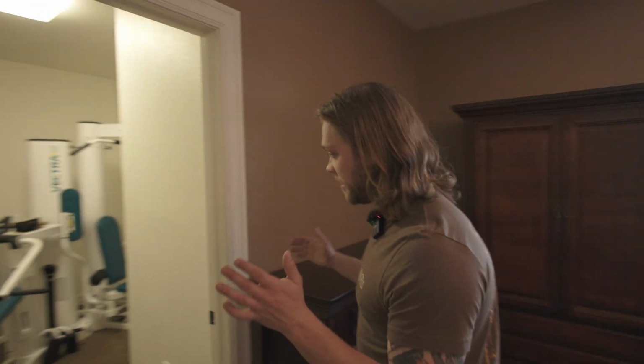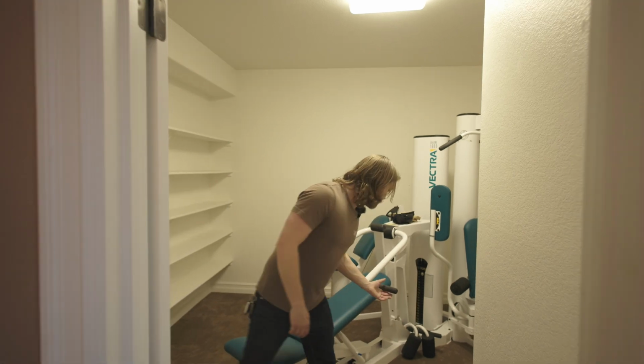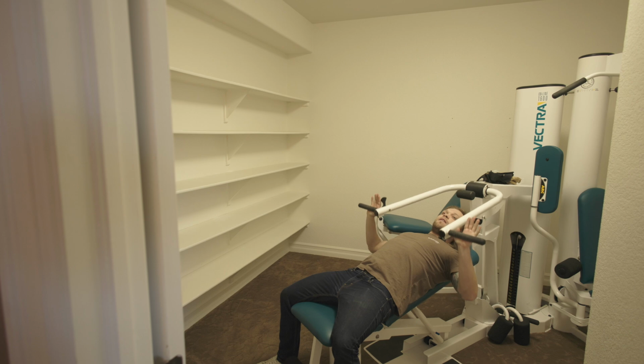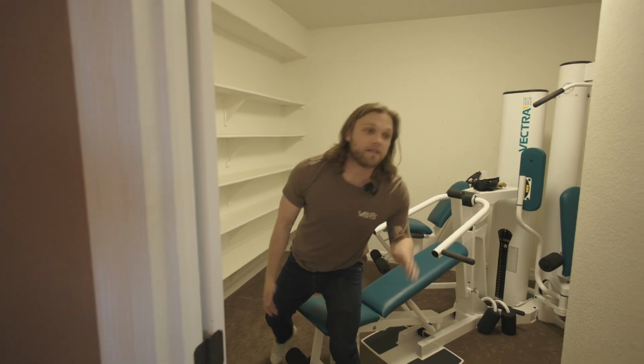We haven't gotten here yet, but they've got a full, like, at-home gym in here. This is pretty sweet. Let's see if I can, oh yeah. There we go. Okay, that's my workout for the day. All right, what do you think? Should we go check out the back deck?